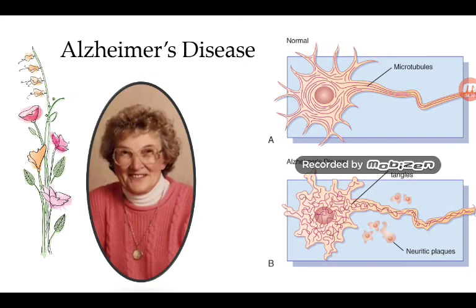When we talk about Alzheimer's disease, just a tiny bit of pathophysiology, people end up with degeneration in the brain with neurofibrillary tangles and neuritic plaques.